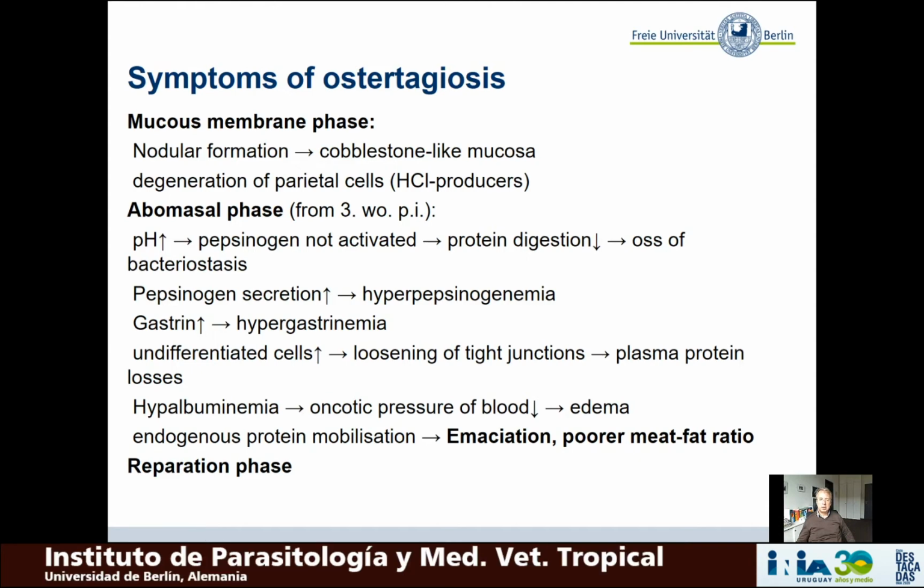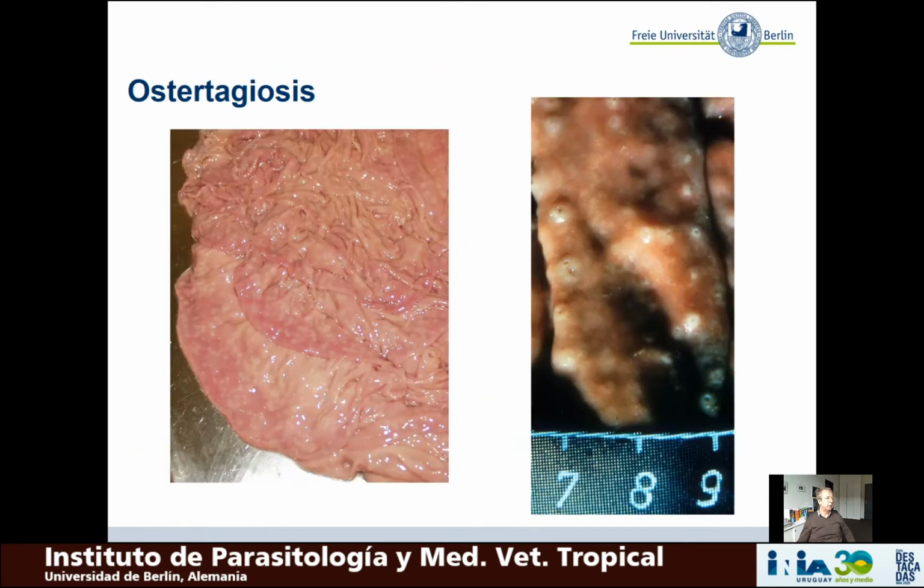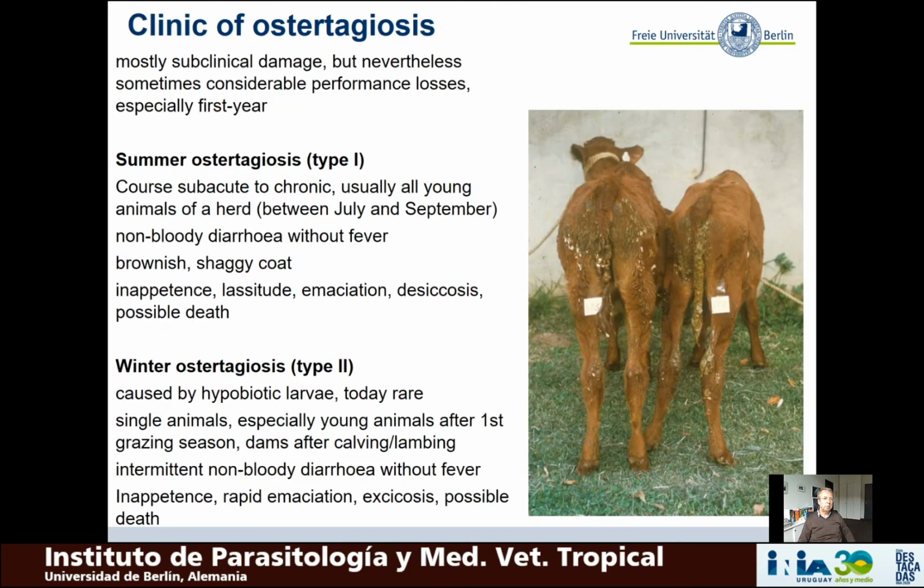in chronically diseased animals. Clinically, this leads to emaciation and a poorer meat-fat ratio, which cannot be fully compensated even after successful elimination of the worms. That's something which the animals will also be suffering from. That is the clinical picture here. You see here this cobblestone-like mucosa where the glands are enlarged, also here.